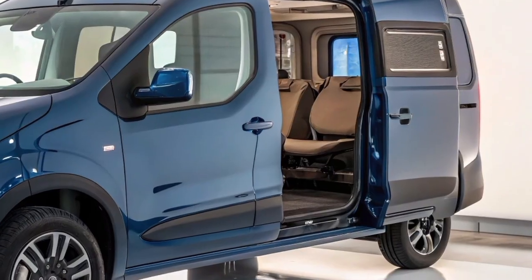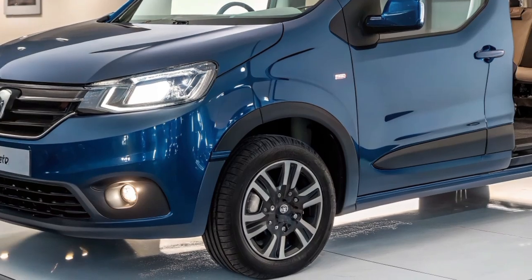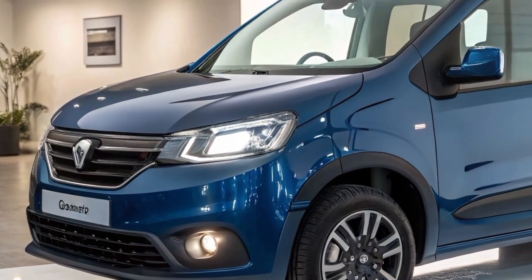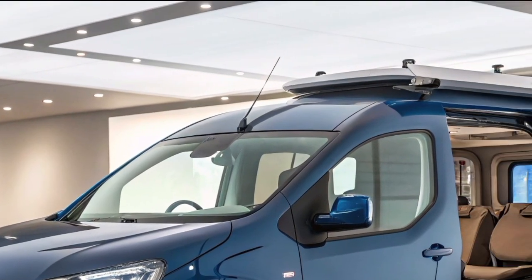Multiple airbags, reinforced body structure, electronic stability control, and advanced braking systems would be expected. Some versions might even include hill descent control or traction programs to give added reassurance on gravel or off-road paths, making the van better suited for rural adventures.